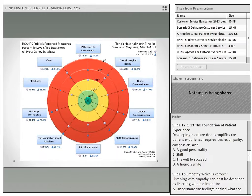Let's change the time frame there, and now we're at March through April of 2013, and then May to June of 2013, and as we see, those scores again continue to go up. We have 3 in the yellow now, when we only had 1 in the yellow prior, and again, we want to see those go all the way into the green, or the 95th to 100th percentile.